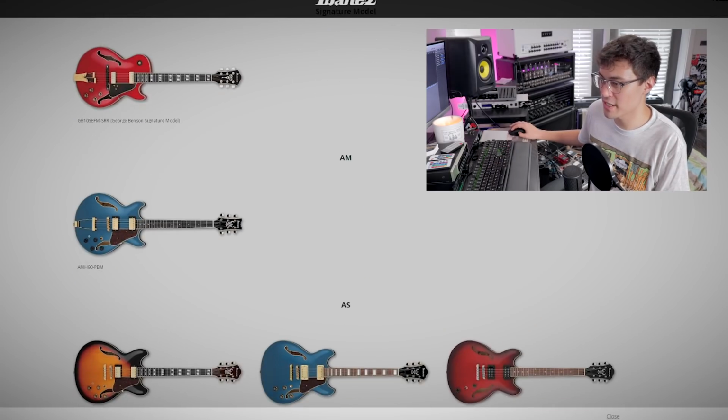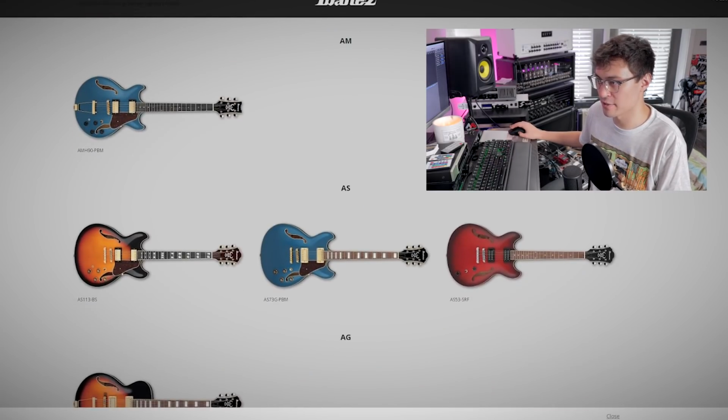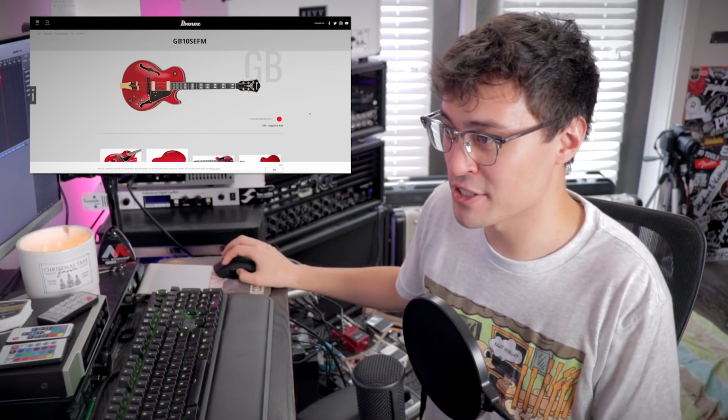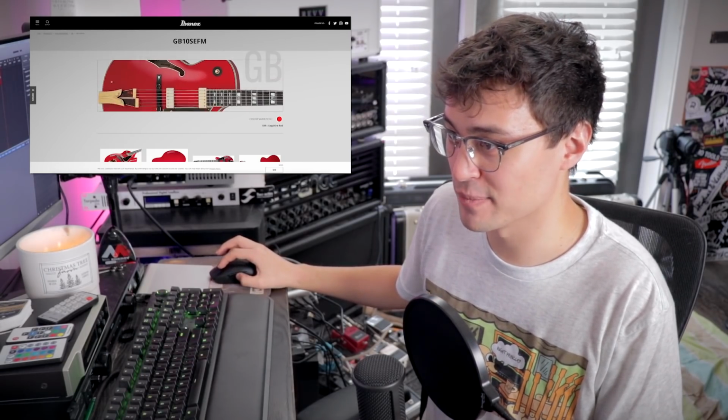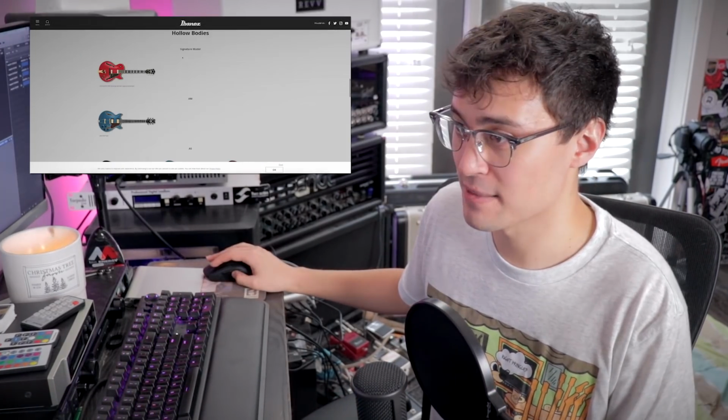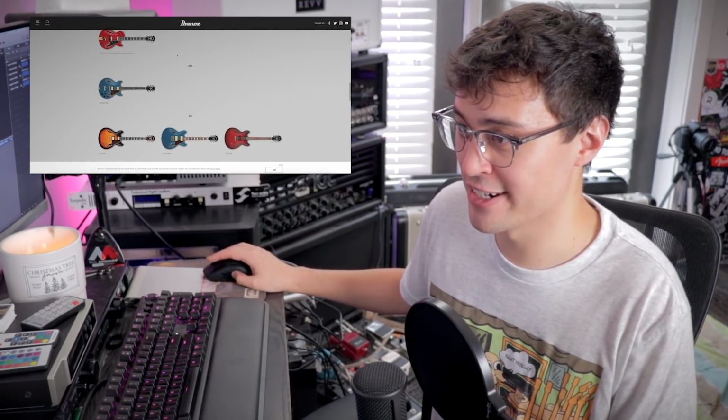Then a bunch of hollow bodies, which I'm not really going to cover because I don't know anything about them. I don't own one. As a metal guy, I don't really have much use for them, and the body shape looks weird. Like, they look very bulbous. This George Benson signature model looks nice, though. And that's about as far as my commentary can go on those.